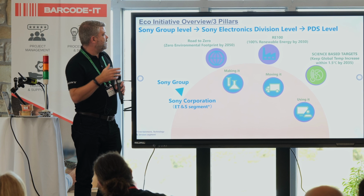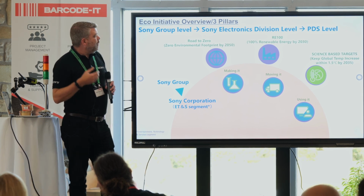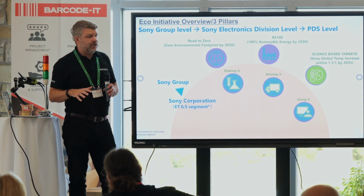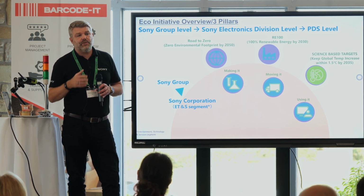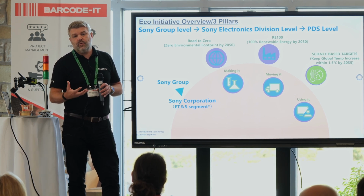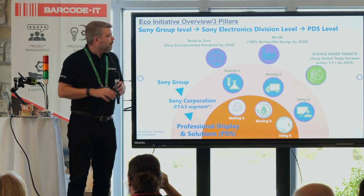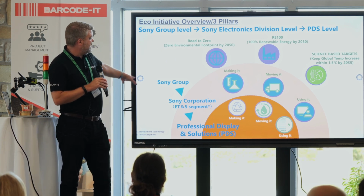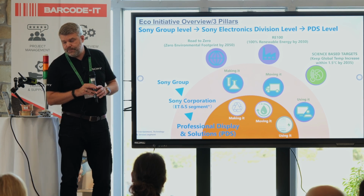The first stage by 2030 is to go to 100% renewable energy. By 2040, they're going to have zero carbon emissions in all of their establishments. And by 2050, they're going to use zero virgin plastics in all of their products. So couple these all together and it's a zero environmental footprint by 2050. And this is something which is obviously coming from Sony Group level. It then comes down to Sony Corporation and down to our division here as well.